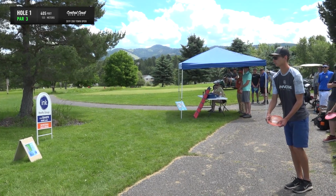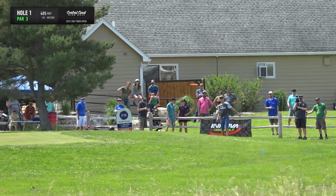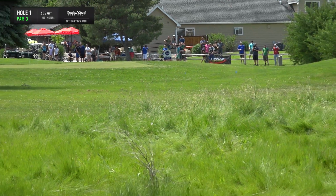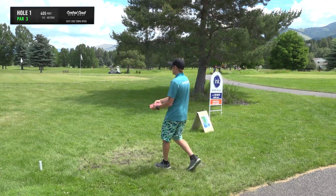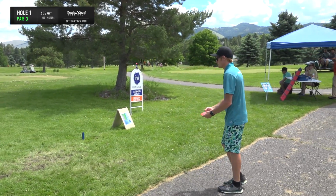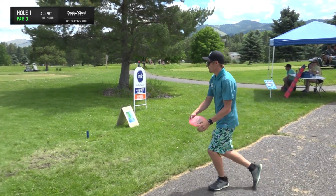Calvin Heimburg on the box. Looks like he's got his eagle. Yeah, and because it pinches up so tight, even players who've got great hyzers that you would expect them to go to often will just play the straight shot and see if they can demonstrate the control that Calvin just did.